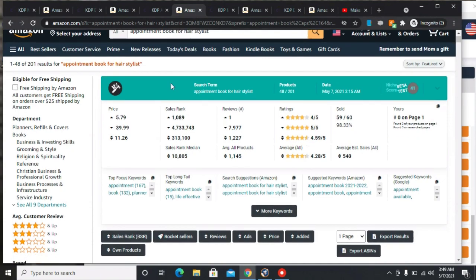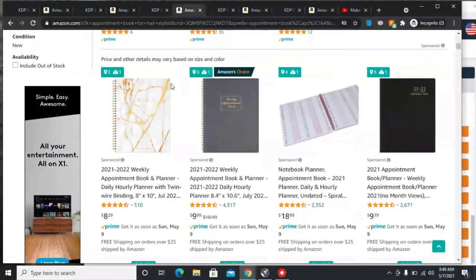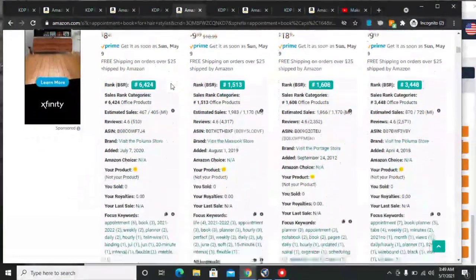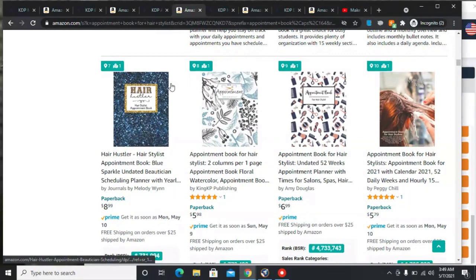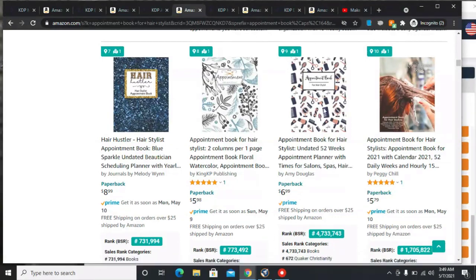So this book, it's over 201 results on Amazon, and let's quickly do a scroll for the top books in this category. So there you have it. I was searching for a KDP book because the ones I passed above are not KDP. This one right here is KDP, price $6.99.